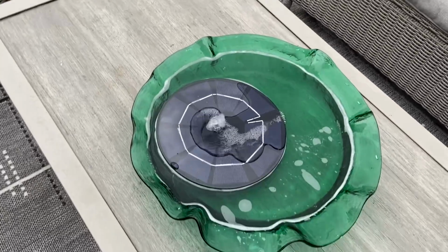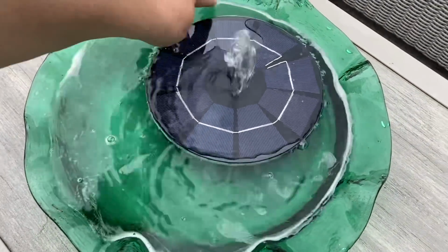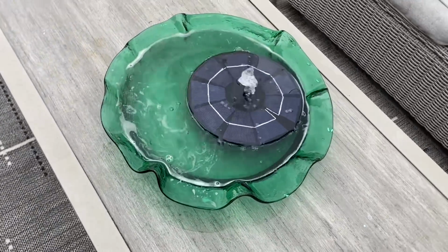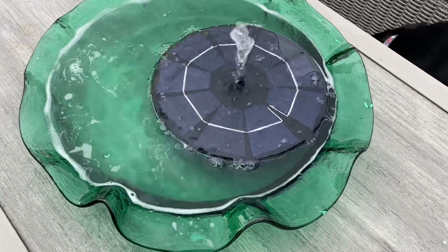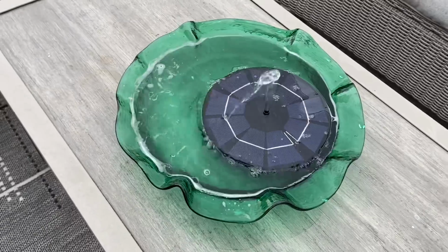And it is actually bubbling already. I'll take the camera down so you can see. My new hose nozzle makes everything sudsy. It's very strange. I don't know why. It's not sudsy. It just looks that way from the hose. But anyway, that's what it does. And it doesn't splash or anything, so it's just a nice sound here on the table.